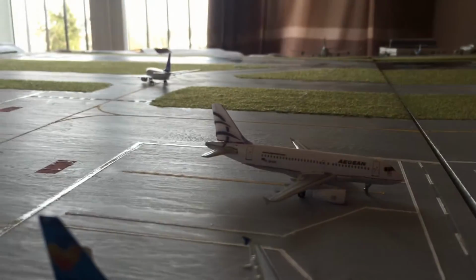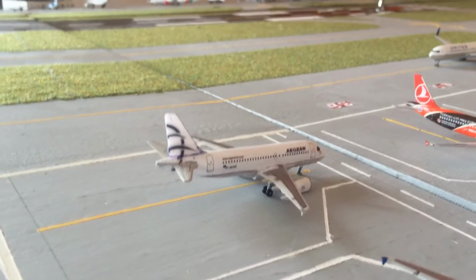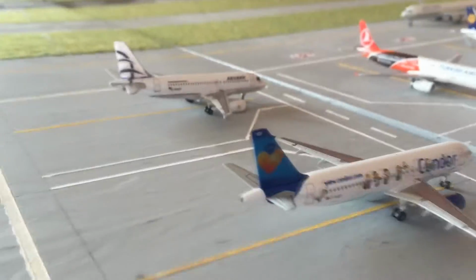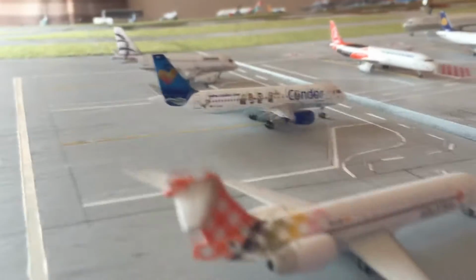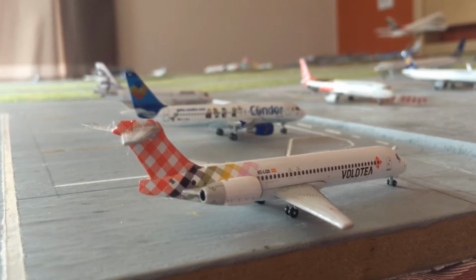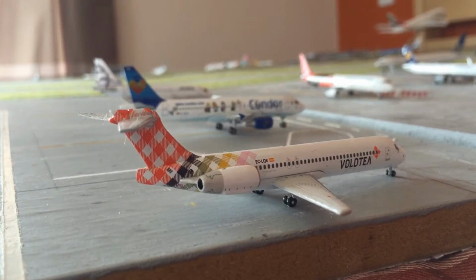Okay, so next we've got the Aegean A319. This aircraft is heading out to Athens. Condor A320, you may be thinking why is there Condor, but I'll explain that later. This aircraft is heading out to Frankfurt later. Then we've got the Volotea, the first service of the season. Bit of an early starter, but oh well. This Volotea is going out to Vienna.